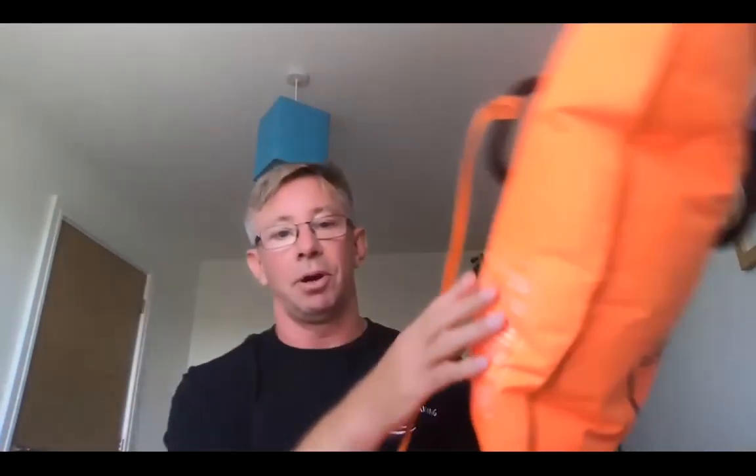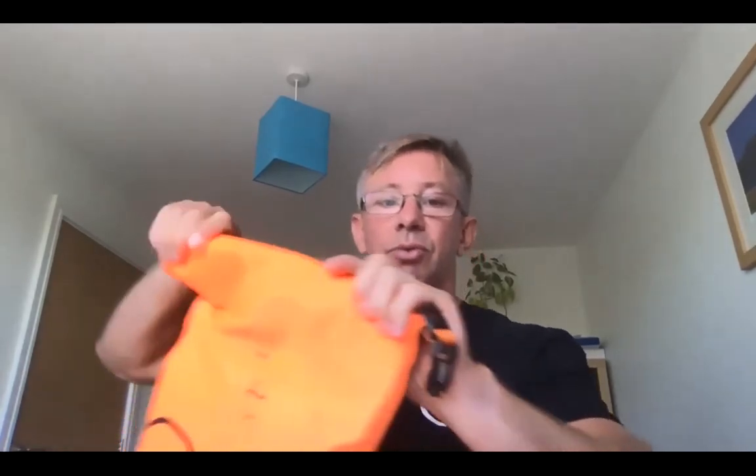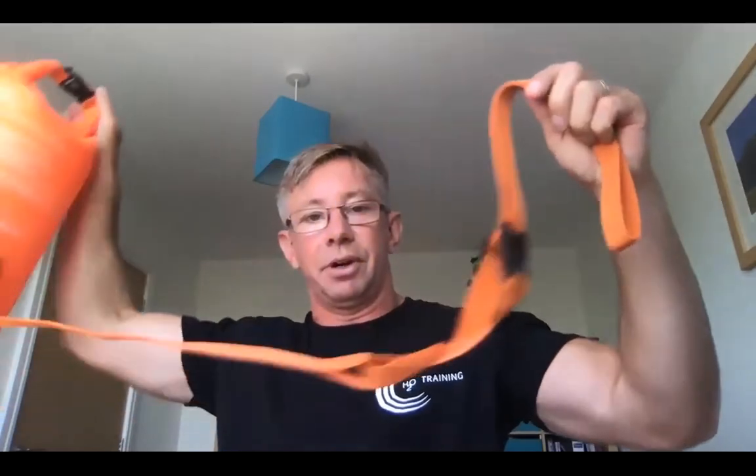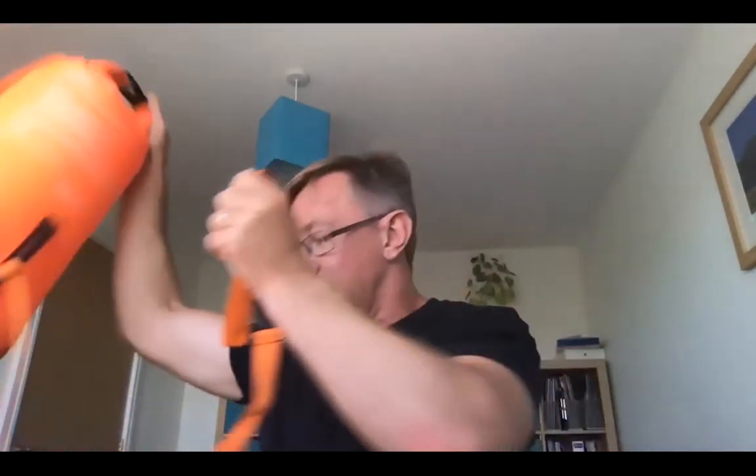It's also a dry bag. So whilst I've inflated it, I can actually put a few bits and pieces in the bag, which we're going to talk about in a minute. Once we've got our stuff in there, we just roll it up. Roll it 2 or 3 times, and then clip it together. And then this here can clip around our waist, and we're good to go.